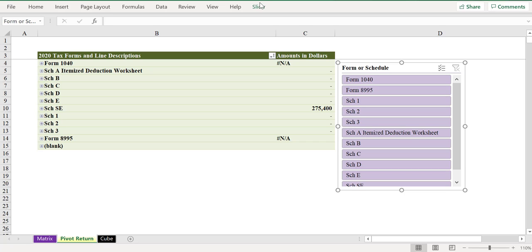Monday, May 17th, is the newly extended deadline for filing your personal taxes. I've got to do it. We've all got to do it. And it was time to do taxes.